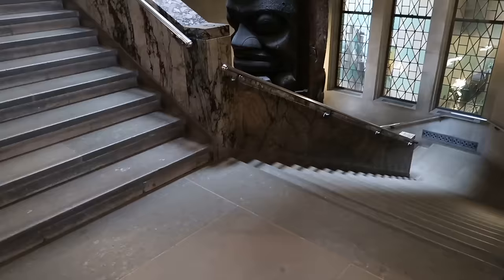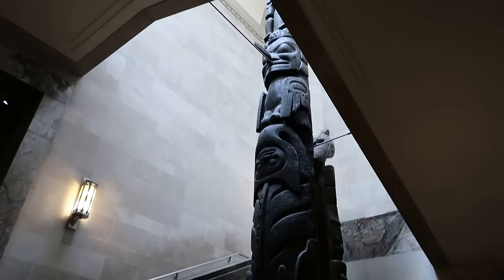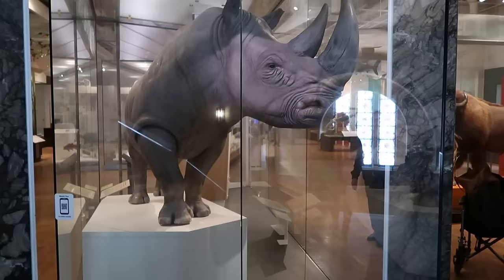Here's another set of stairs. I don't think these are the stairs of wonder. You have this towering totem pole headed up through multiple staircases here. Next up, we have the Life in Crisis exhibit.